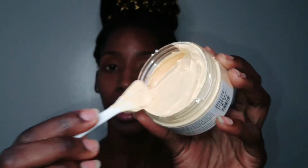Feels pretty thick. All right, so it says after cleansing, apply a small amount evenly onto face. Leave for 15 to 20 minutes to dry completely, and then gently remove and rinse face with warm water.